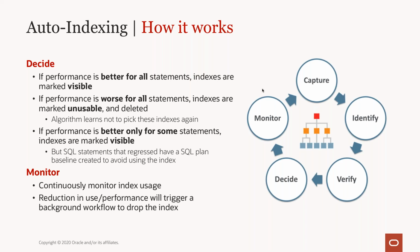And then if the performance is better only for some statements, then you can mark the index visible. But SQL statements that regress will have a SQL plan baseline created to avoid using the index. That means I want to make sure that it uses a plan that doesn't choose to use that index if it didn't show a benefit. And then the last thing is to monitor. We need to continuously monitor index usage. We want to make sure if there's any reduction in performance, we again decide whether we should have that index or not. Okay, so that's the high level steps involved for creating indexes.